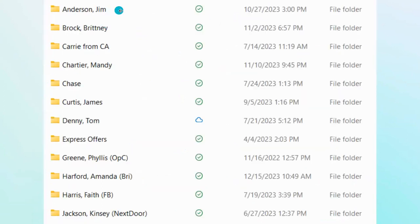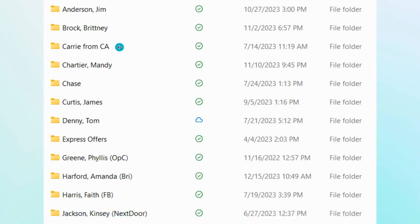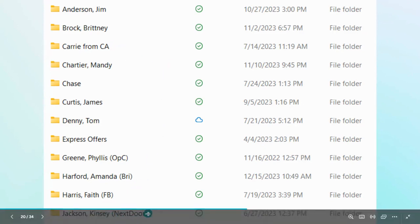So here's an example of what it looks like in my contracts. I have each person saved alphabetically, and that's not Carrie from Collaborating Agents. That's Carrie from California, because I don't have her last name. We are not under contract yet. But for everybody else here, in the parentheses is their referral. So this is an inner office referral. This lead I got from Facebook. This lead I got from Nextdoor. Everybody else is organic. And so I just keep it all like that.